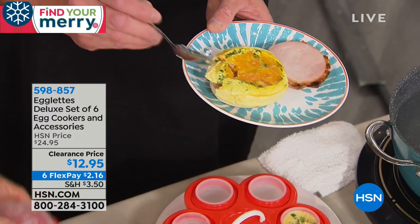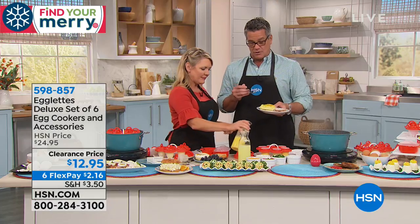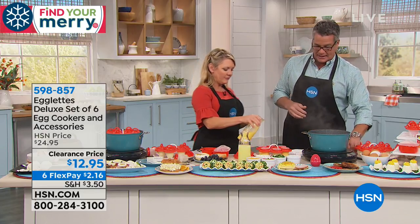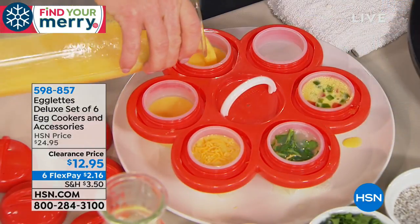Isn't that fantastic? And by the way, if you're trying to stay low carb, you can do crustless quiches and things like that. You can do anything, very, very easily. You can do pre-mixed eggs.